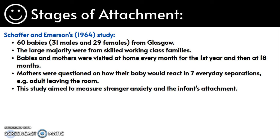Schaffer and Emerson's study used 60 babies from Glasgow, and the majority were from skilled working class families. Babies and mothers were visited at home every month for the first year and then at 18 months. Mothers were asked questions about how their baby would react in 7 everyday separations, for example when an adult leaves the room. This study aimed to measure stranger anxiety in the infant's attachment.